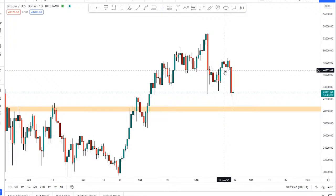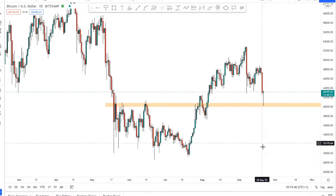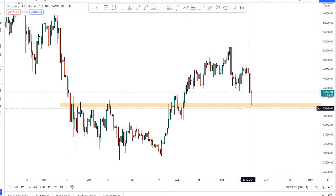So yeah, I do agree, that one's looking good, but if it breaks through that, then you could be really in the money. If not, we might see price bounce back up to the upside. Euro Cad long, Cad Jpy short.